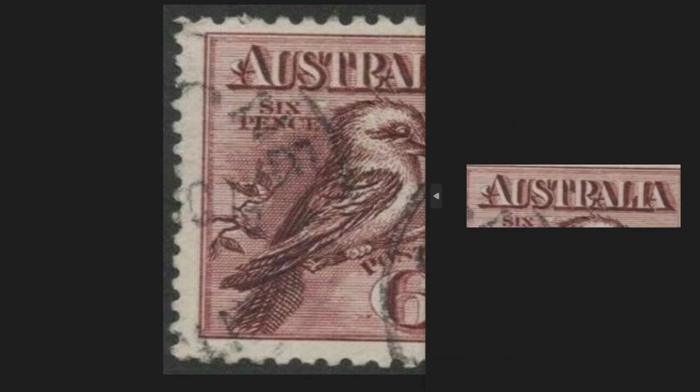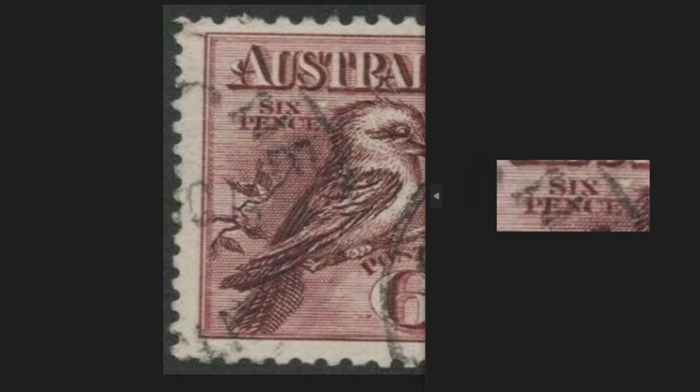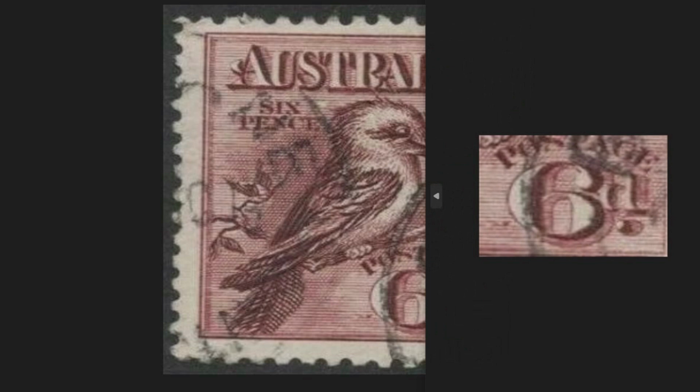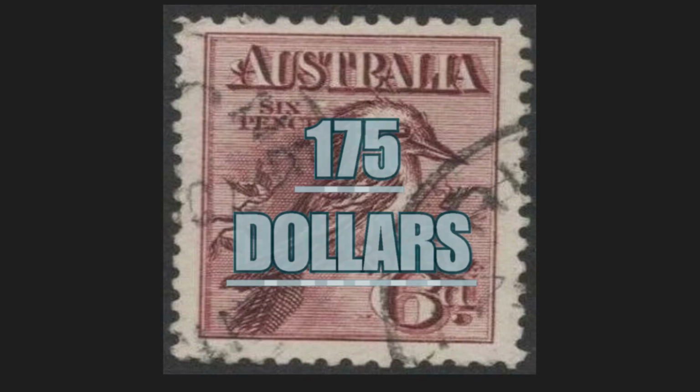Up, the inscription Australia. A little further down, the inscription indicating the nominal value of the piece, that is 6p. The Australian pound remained the country's currency until 1966. It was subdivided into 20 shillings, which are in turn subdivided into 12p. Bottom right, the nominal value reported as a number, that is 6p. Reddish-brown postage stamp. Issued in 972,000 copies, and is worth $175.